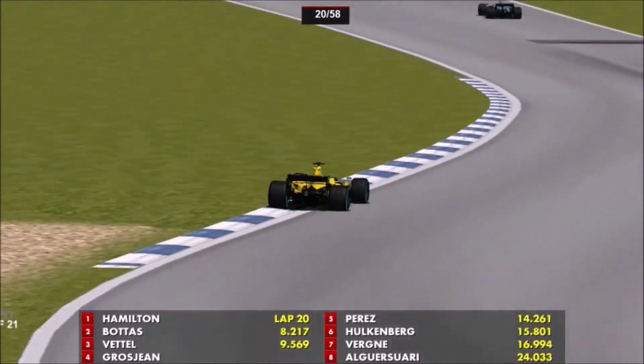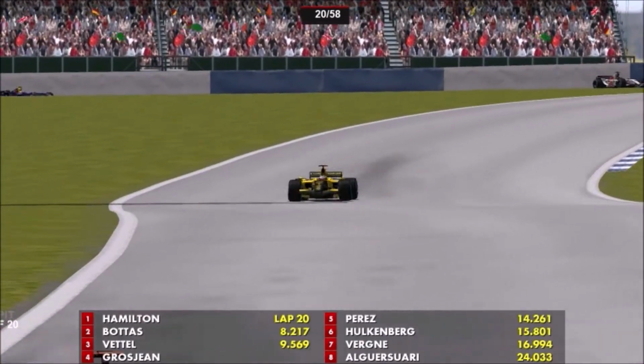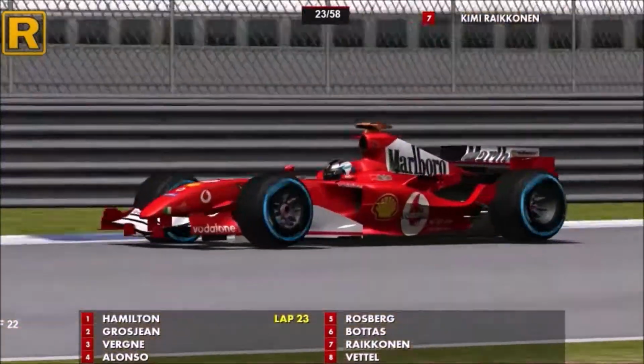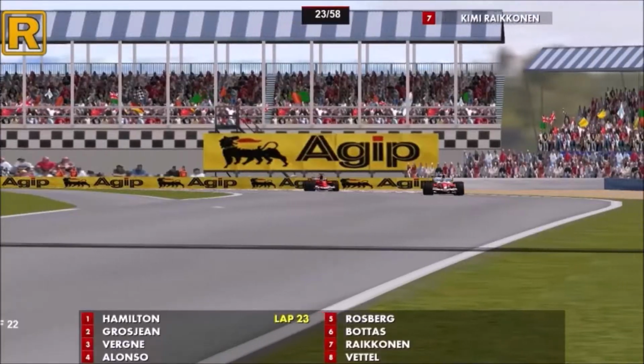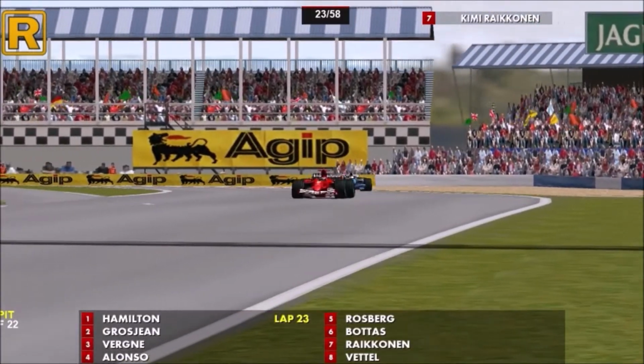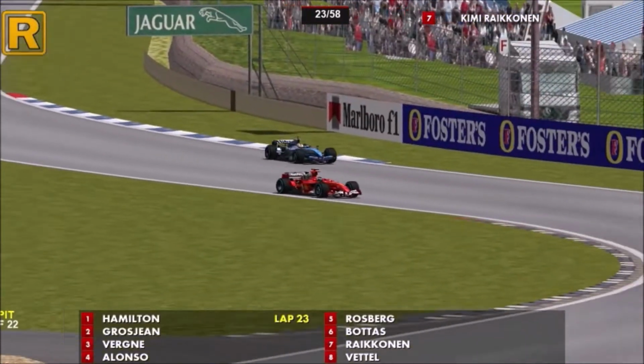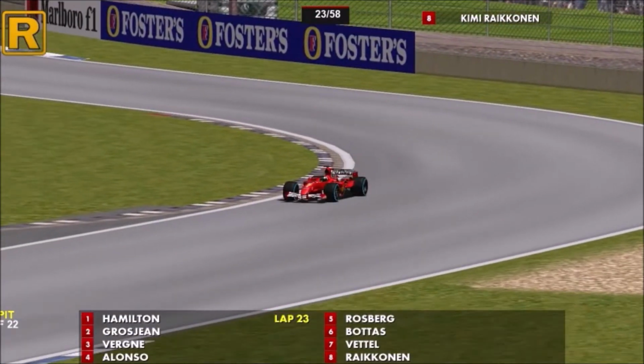Vettel, was he there all the time? I'm sure he's just sort of sneaked up, hasn't he? Yeah, pretty much. He hasn't pitted yet, has he? And I wonder if he is one stopping, because he's not really featured in this race so far. And Kimi Raikkonen. Oh, there we go.